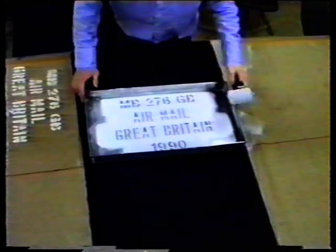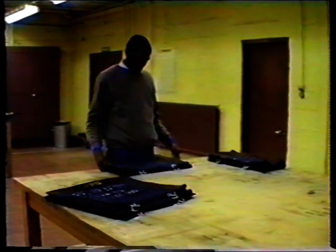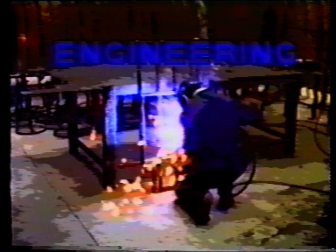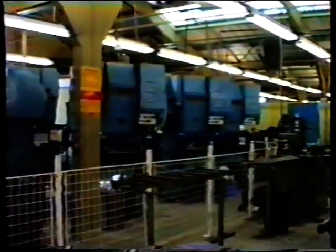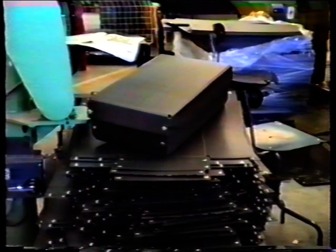Post office contracts keep both textile shops busy, making mailbags from canvas, polypropylene and nylon. Material is cut, stencil printed and sewn into bags for dispatch. The engineering shop can keep you busy and give you useful factory experience.